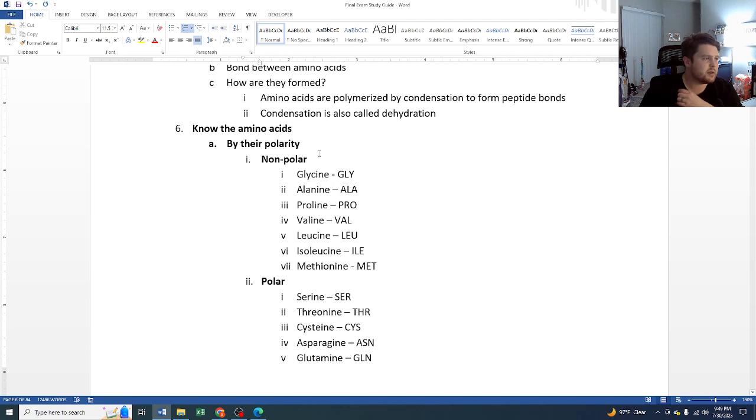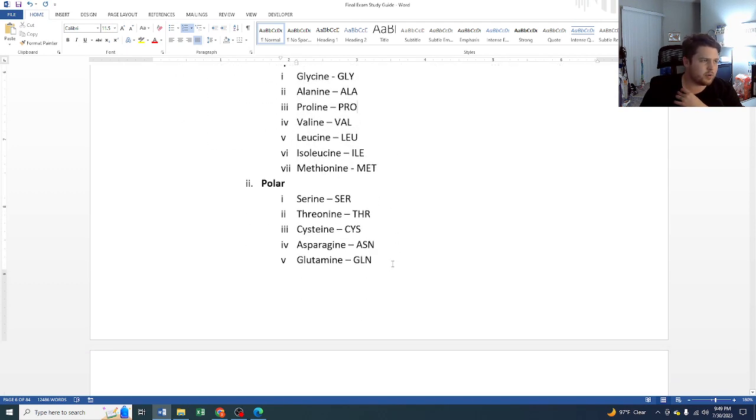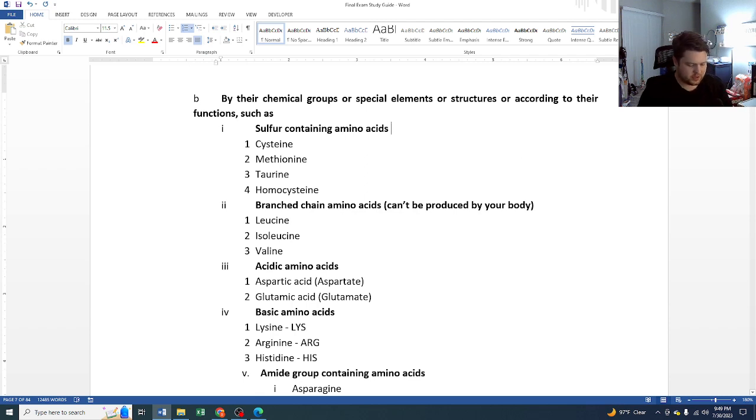The amino acids, by their polarity, all of them thrown in here. By their chemical group, some of these have different things that you can include. So the sulfur-containing amino acids, we don't usually talk much about taurine or homocysteine. Homocysteine is kind of thrown in there as well. These are the main 2 that you'll want to know, the cysteine and methionine.